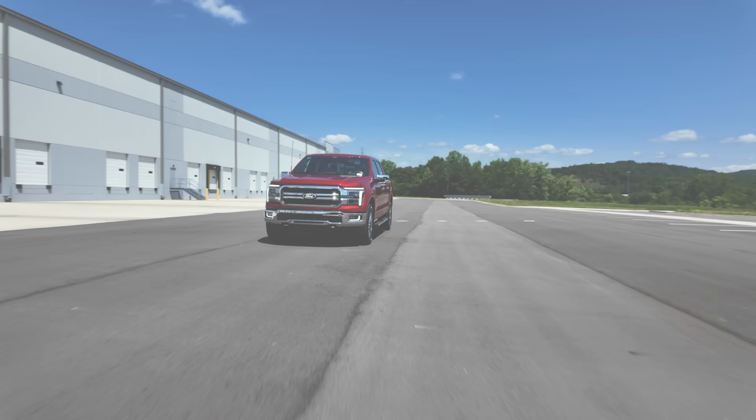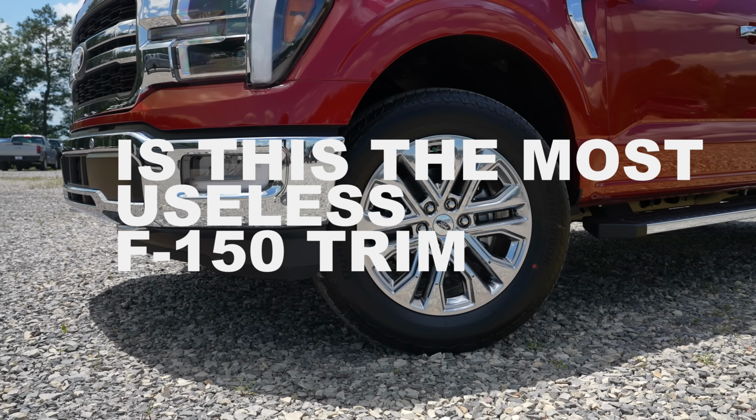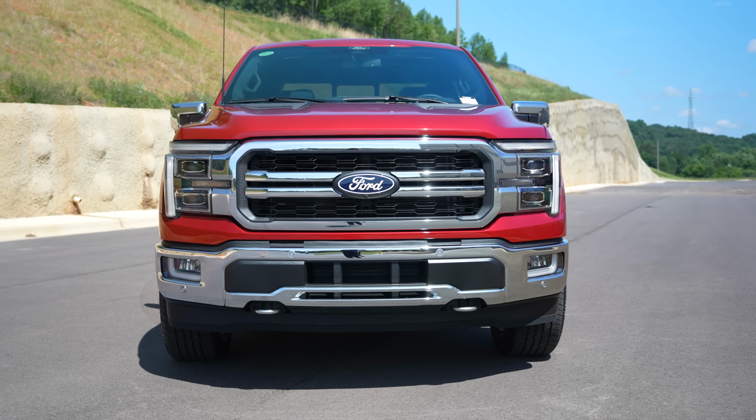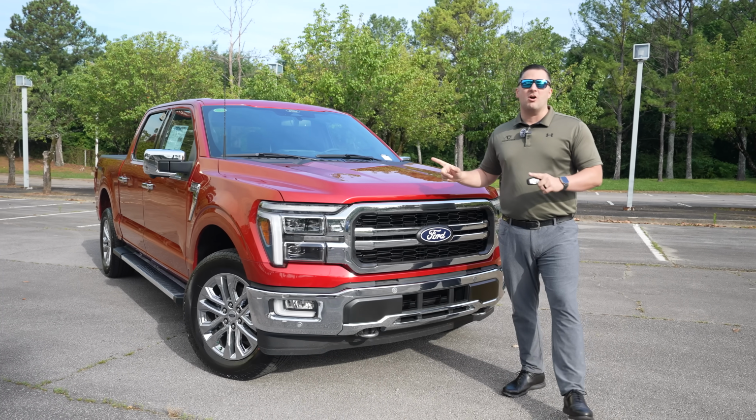This is the 2024 F-150 Lariat, and I'm going to tell you in this video why this may be the most useless F-150 trim level ever created. This is a video series where we cover every trim level of the new F-150. And in this one, we're going to be talking about the Lariat.